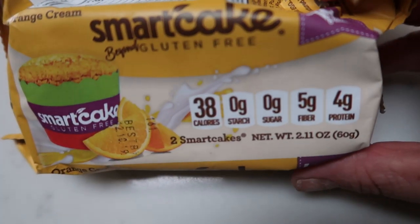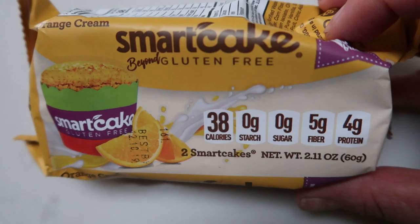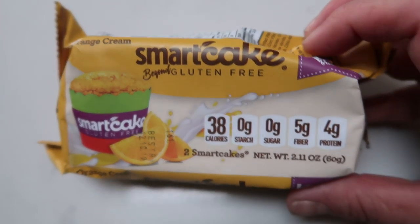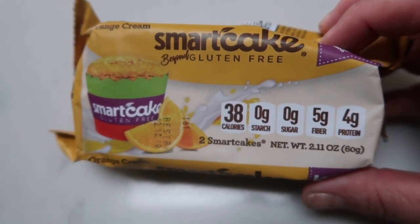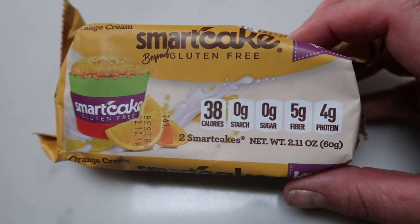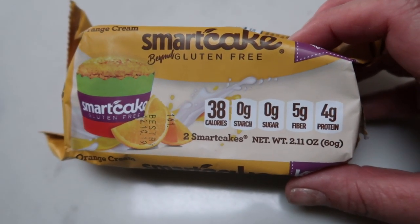For dessert, I'm going to have an orange cream smart cake. I love smart cakes, you guys, they are so good. So I'm just going to have one of these with a little bit of fat-free Ready Whip. You can have one of these smart cakes for only one smart point. And they are little cakes and they are delicious.